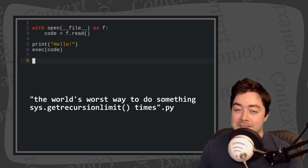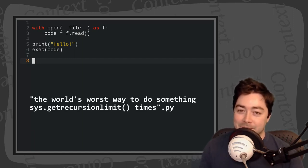By the way, this is the actual file name of this script, and you can tell I'm not on Windows because double quote isn't a valid character in Windows file names.